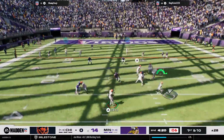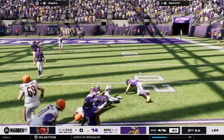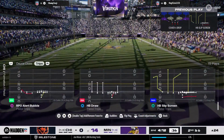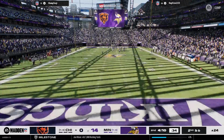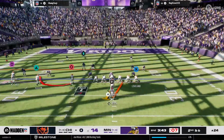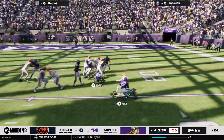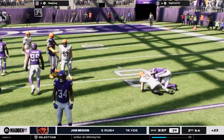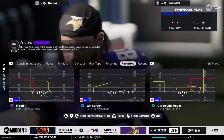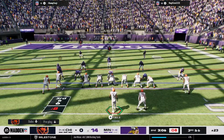Throwing from the pistol, Penix. Trying to set up a screen for Mixon. Takes this down to the 24-yard line. Trent McDuffie getting there for the stop. It may not look like much on the stat sheet. This is kind of good on good. An offense gets a completion, not going backwards. And the defense, well, they rallied, they pursued, they kept that screen to a minimal gain. Defender gets to him right around the line. It's going to be marked as no gain. So Brock, that means 3rd down coming up. It's 3rd down and 6.